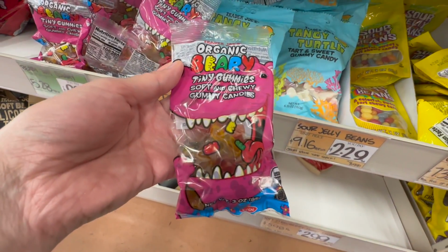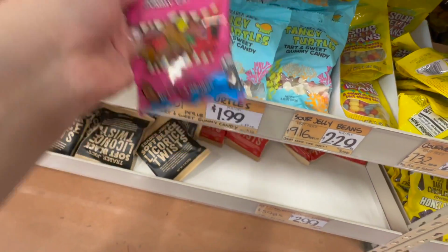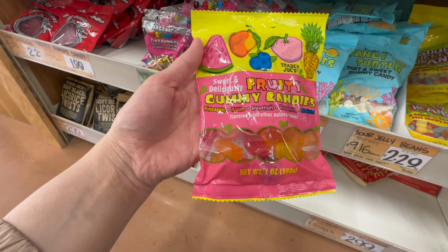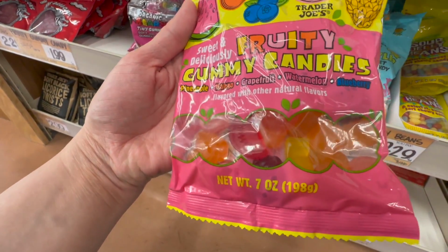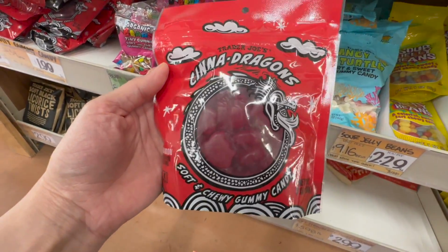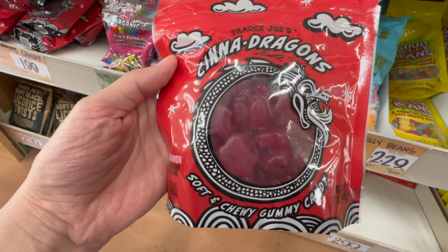Organic berry tiny gummies. I feel like I might have seen these before. These are $1 a bag. Not bad. You're getting a good amount there. These are fruity gummy candies. They're shaped like fruit. You have pineapple, mango, grapefruit, watermelon, and blueberry. And then these here are called Cinnadragons. These are $2.29. So I imagine they're going to have a nice cinnamon taste to them.